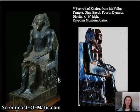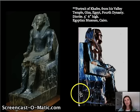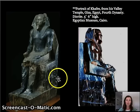His headdress covers his hair. Typically, pharaohs would not allow their hair to be shown. He's wearing the false beard, but he also shows that Horus, he has a connection to the divine. Pharaohs were considered god kings, so he has Horus just behind him here, and also plants along the side that show his control over various parts of Egypt. He looks very firm and strong.